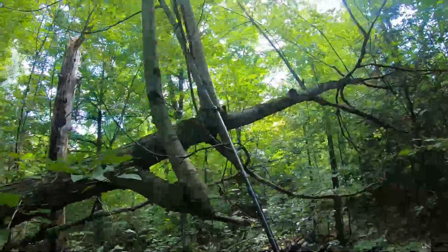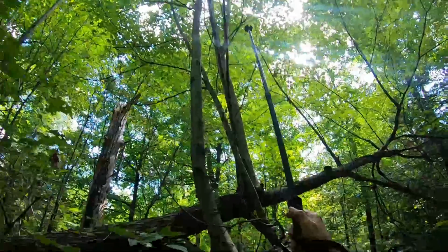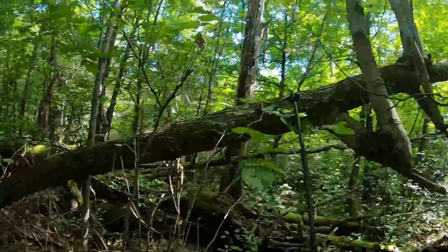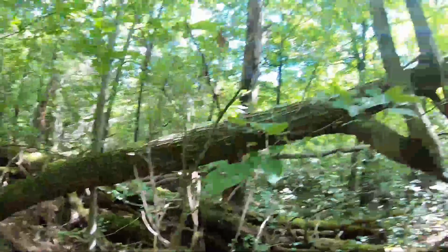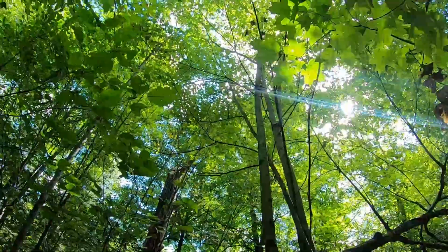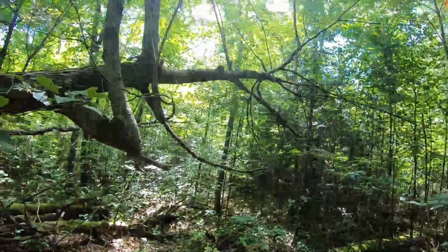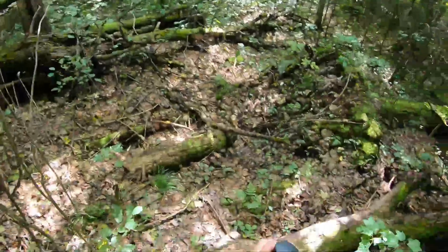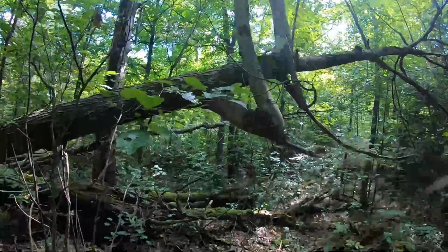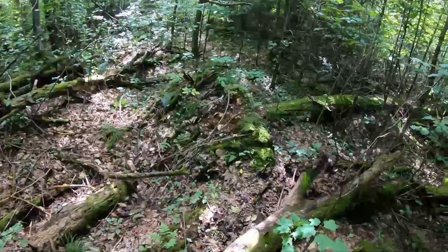Just above it is another lateral branch. Just kept growing. Went vertical. So you got two trees going off of this deadfall, growing straight up. It's pretty awesome. It's a maple, by the way. But there you go. Another one of those amazing little tricks of nature that you don't really expect.